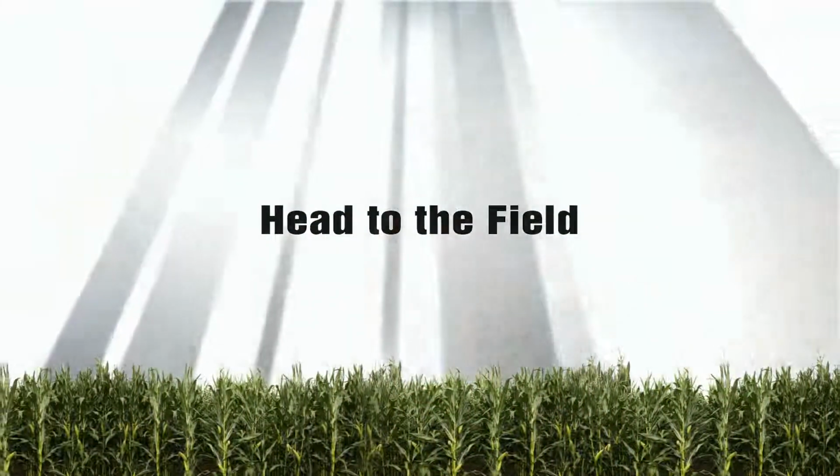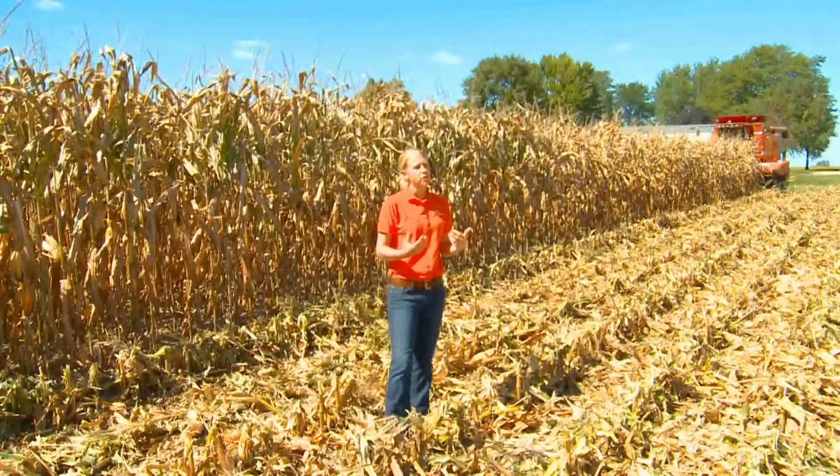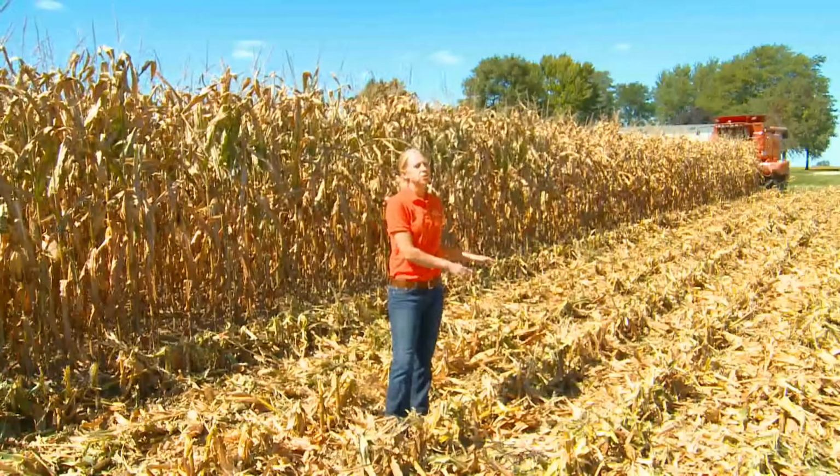What we're doing here today, as you can see, we've headed to the field, and in this Head to the Field segment, we're going to talk about harvest. It's finally here, and what are going to be some things we can look at on the combine and some settings we've got to adjust, and dealing with the residue coming out of the back, and of course those wheel tracks that we have to deal with from the grain cart.